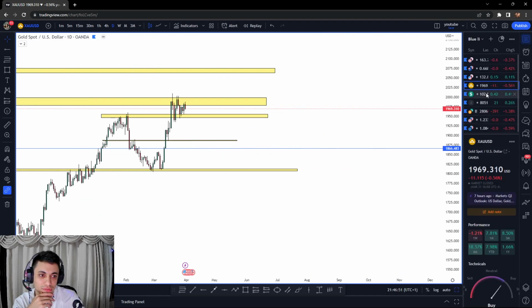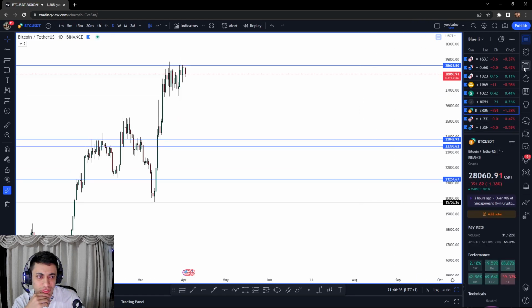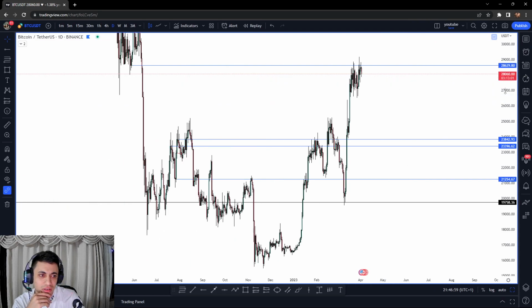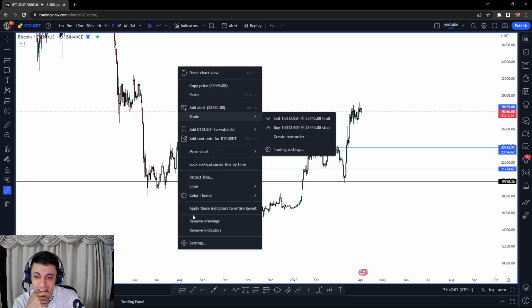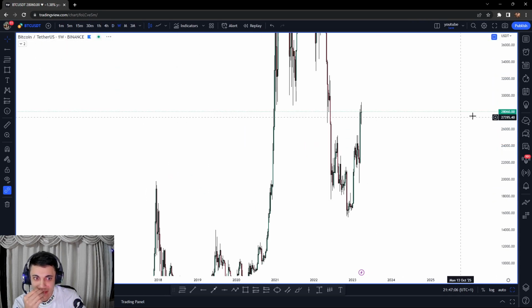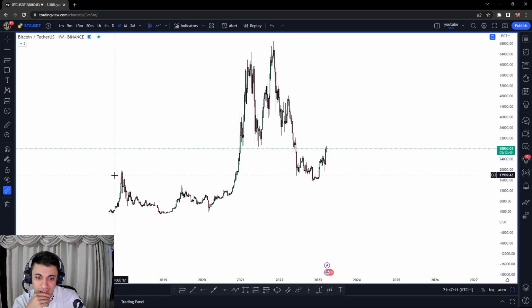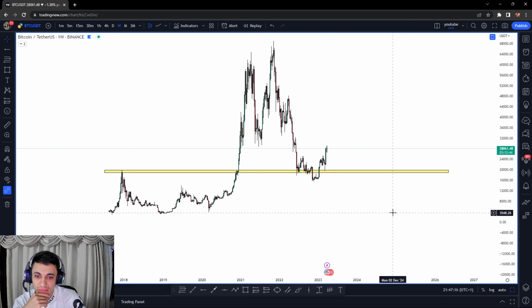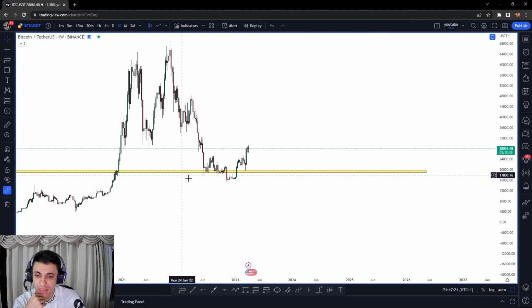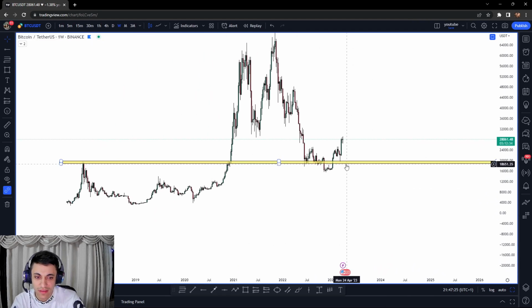Very, very simple, straightforward. Other than that, do you guys trade Bitcoin? I mean, if you do, there you go. Holy, we are at a resistance here, so let's see. What's happening here? Oh my God. Look at that. Boom. Literally so perfect. Look at that little wick. Bing. In that zone.